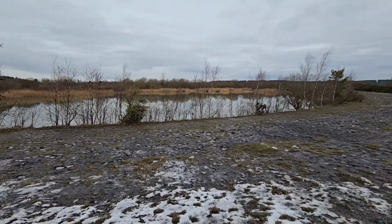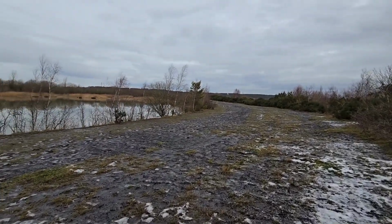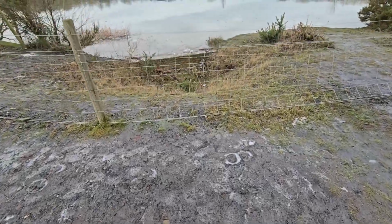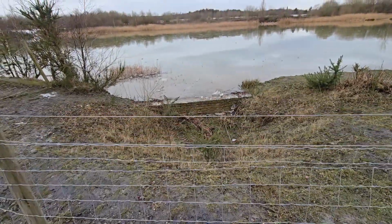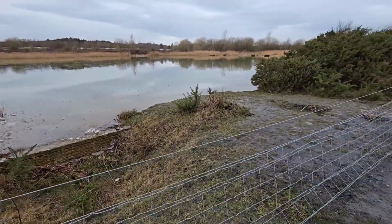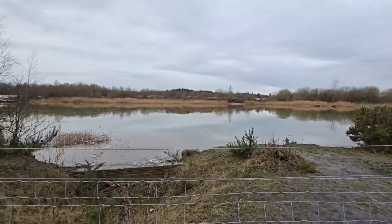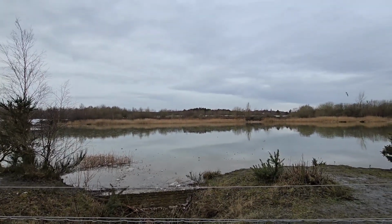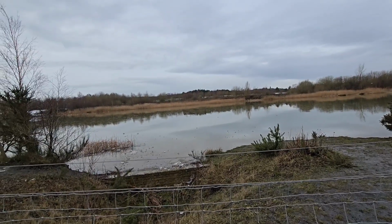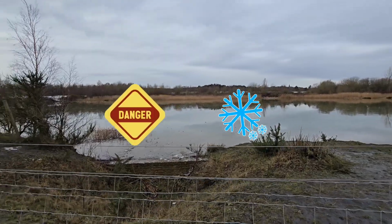This is not a fishing lake. This is a private lake to do with the old pits. Spotted something. Oh, it's just the side of the reservoir. If I throw a stone at it or something, we'll find out if it's all frozen or not. Pretty sure it's all frozen. Let me try this. Look at that. All frozen. Just as I thought. My God. Anyone for ice skating across there? I wouldn't advise it. Very dangerous.